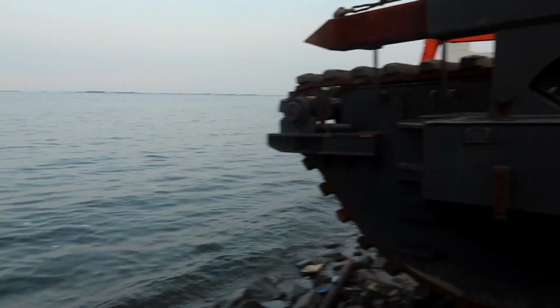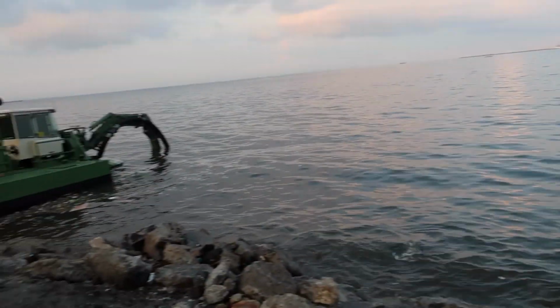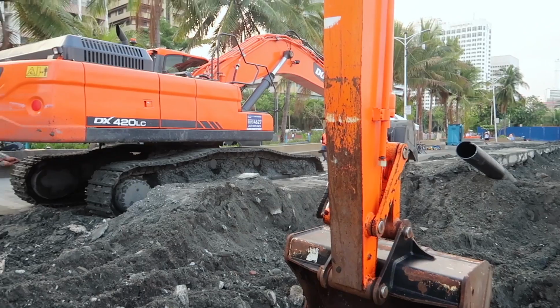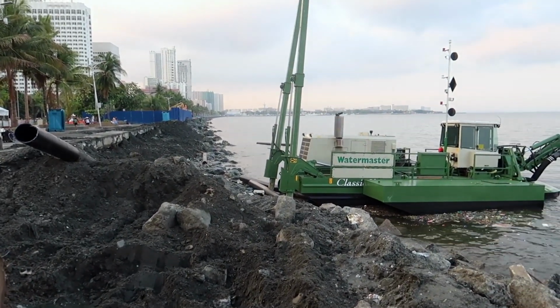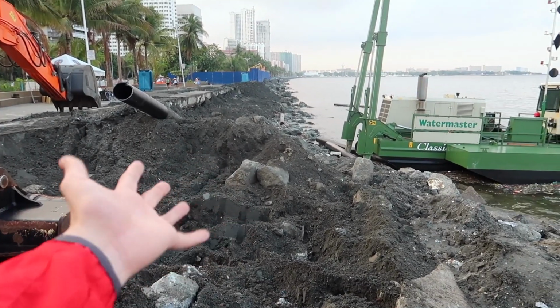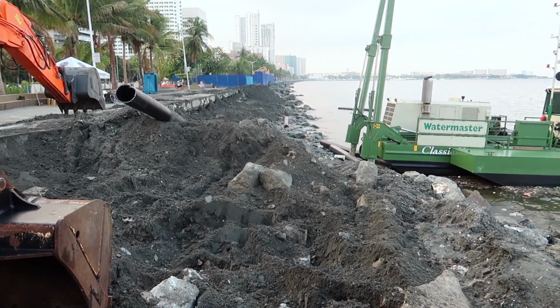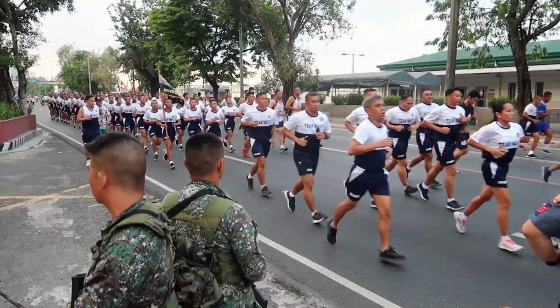He told me that the floating excavators, amphibious excavators, will also be on the job today, digging up and desilting and dredging this area. Right now you can't even see that there's a beach here because it's completely covered in all this muck. But that will all be removed, and of course this will look really nice when they're finished.